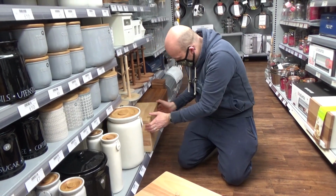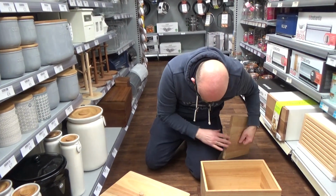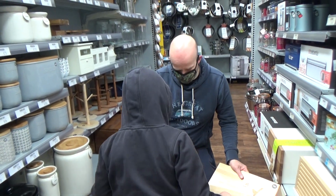Yeah. Let's just do that. Right, can we investigate then which one's better condition? I think the one at the back. Okay, that one, and then that with that lid. Yeah, okay then. Swift them over.